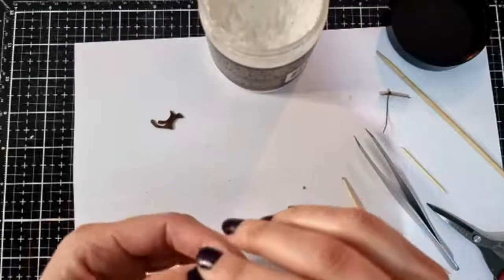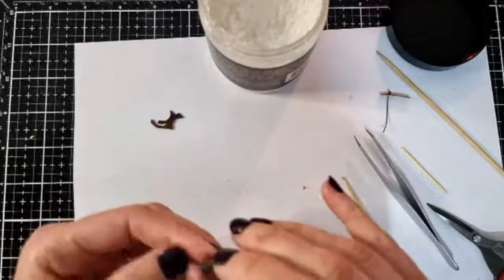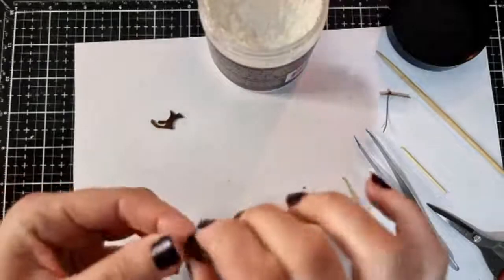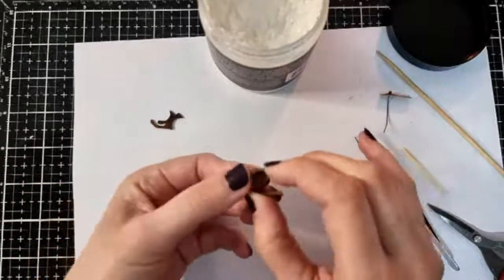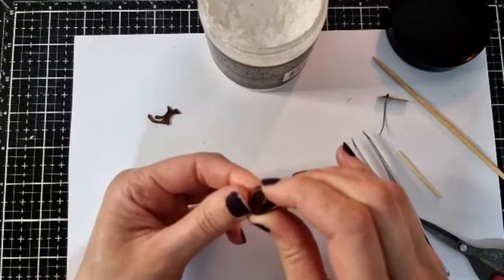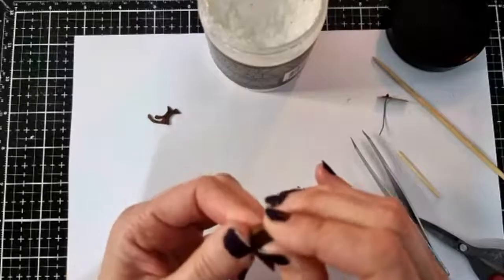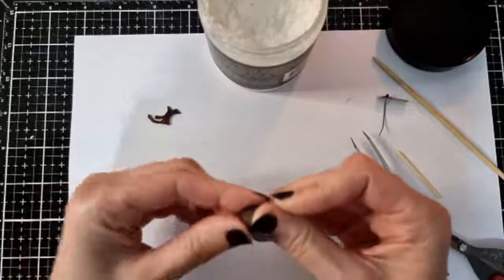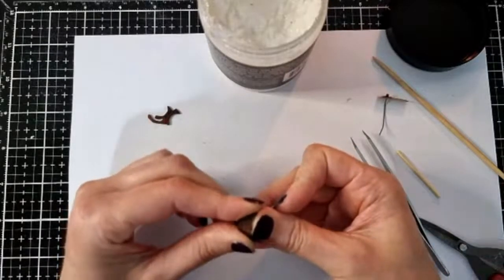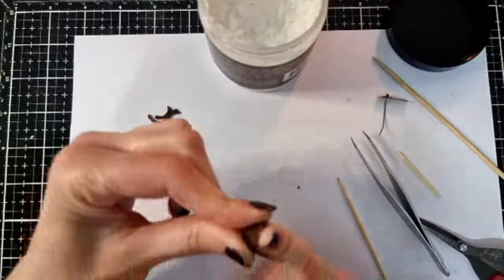Okay, this is actually looking pretty good, I think. It's probably gonna look better on one side than the other, but that's fine because one side will be the top, and that one is more important for us. So now I just need to again hold it quite tightly with some pressure to make sure that it stays put.